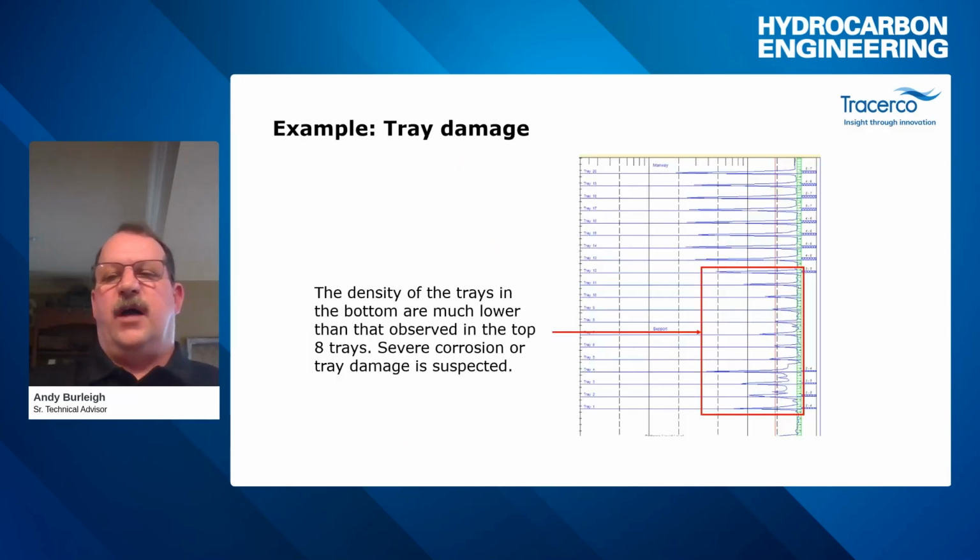So here's an example of a column that was scanned ahead of a turnaround, and you can see we kind of cheated for you here. We gave you a good red rectangular box that shows the area of concern. These trays up top look pretty good, pretty consistent density from the top down to, say, tray 13, and then at tray 12 it shows up a little bit less dense, holding a little bit less liquid, and you can see it really gets bad in this area right here.